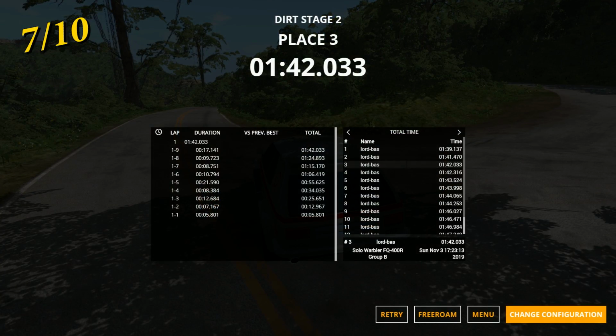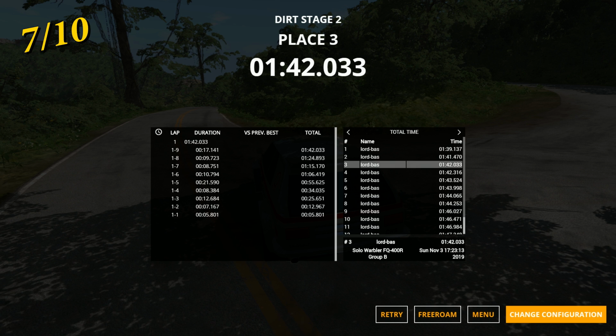Alright, so 1 minute 42.033 for a naturally aspirated cross-plane V8 rally car. This thing actually rips really hard. I kind of like driving it.